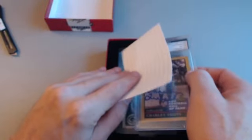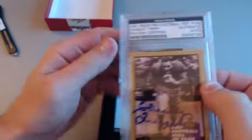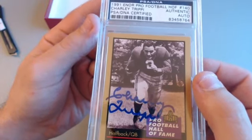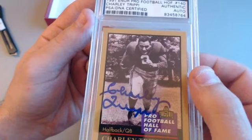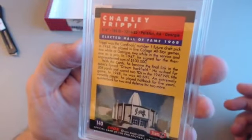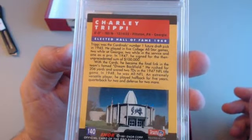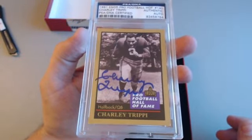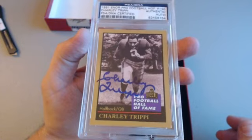After that, another name I haven't seen in a while. Got a 1991 Pro Football Hall of Fame Charlie Trippi. Believe he's a Cardinal, if I'm correct. Yep, Cardinals number one future draft pick. Oh, mm-hmm. Pulled his heart helmet the other day. Yeah, I thought so. Dub of 56, that is you. Nice hit. Halfback and a quarterback. You don't see that anymore.